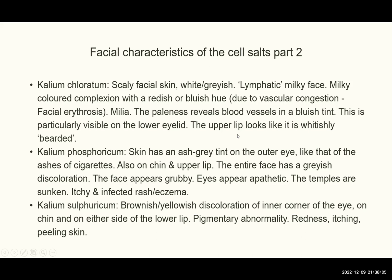In part 2 of these characteristics, we have calcium chloratum, which has a scaly facial skin that is more whitish gray. There is a milk-colored complexion with reddish or bluish hue. Milia, that can be here or here. Calcium phosphoricum has an ash gray tint to the outer eyes, like the ashes of cigarettes, also on the chin and the upper lip. The face appears grubby. The temples are sunken in. Those are those temples that go in a little bit here. There may be itching and an infected rash.